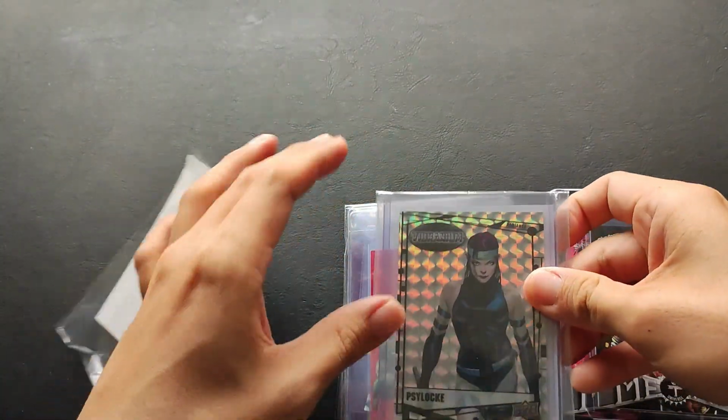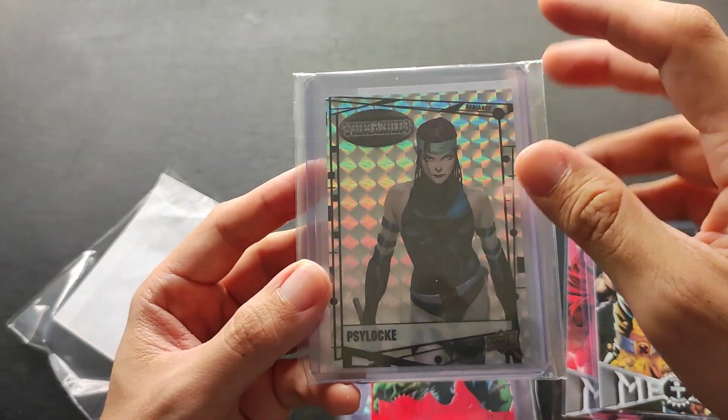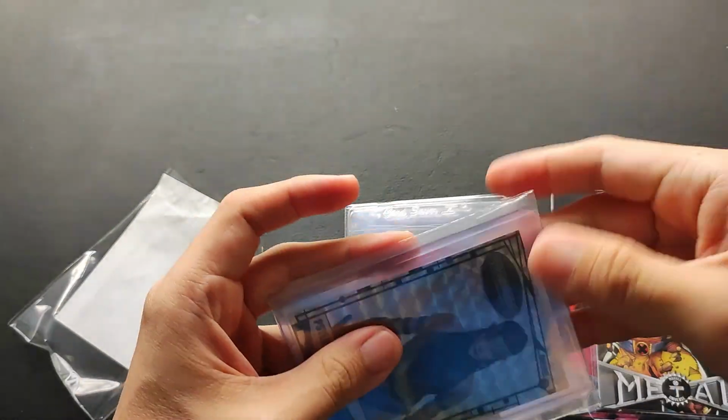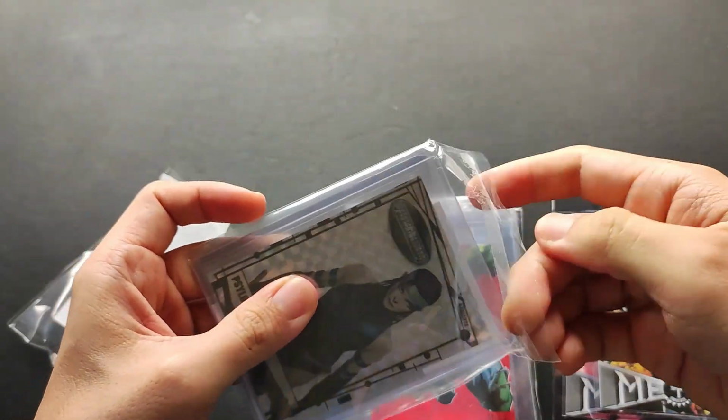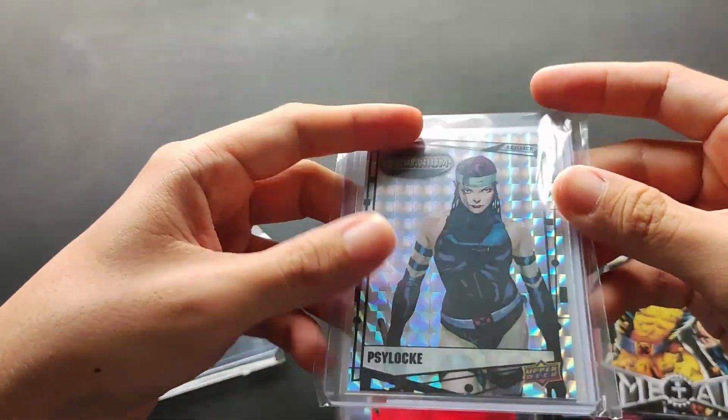Next up, Vibranium 2015 Psylocke. I have the pop one of these in the PSA 10, so I just decided to pick up one of these as well. This is also from ComC, and this is the Radiance edition that's numbered out of 50, right?